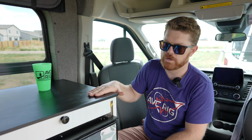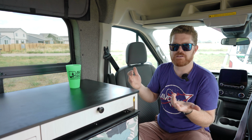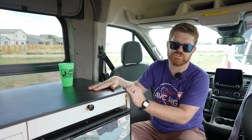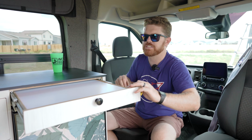We've done a lot of work with butcher block countertops, and although we love those and we love that look, we wanted to try something different that was a little bit more elegant and a little bit more modern looking, and we couldn't be more thrilled with this Richlite top. Below our countertop, we have a locking drawer and counter extension.